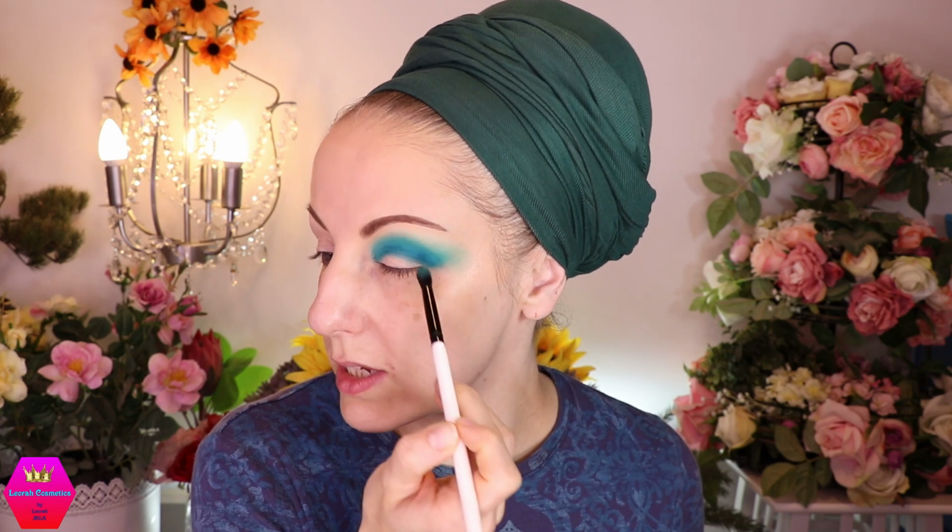Okay, I think that will do already. So now I'm gonna go in with my other brush that I used for the first shade and just take a little bit more product of the first shade and sort of just, you know, smudge it over the edge.